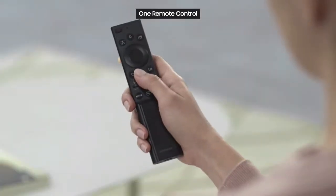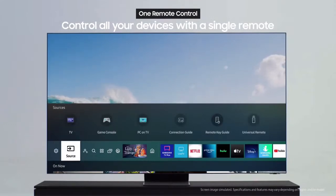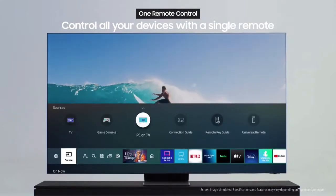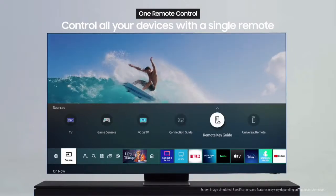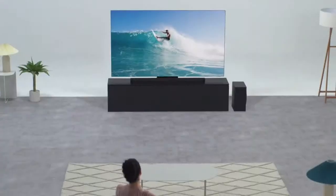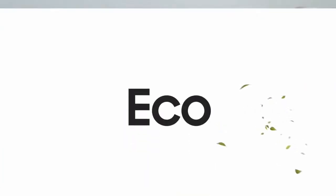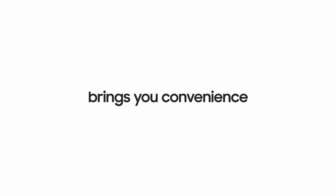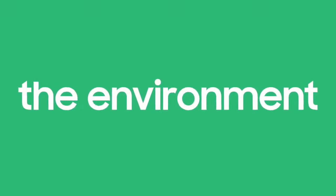Once you're done with charging and pairing, you can control your soundbar, set-top box, and compatible connected devices with this single smart remote from Samsung. Now you can enjoy a more eco-friendly lifestyle. Solar cell remote brings you convenience while helping the environment.